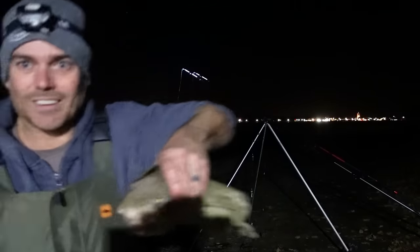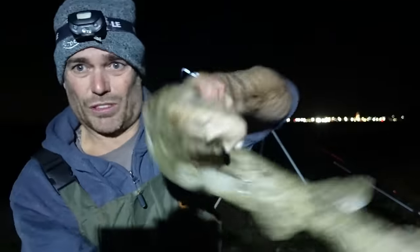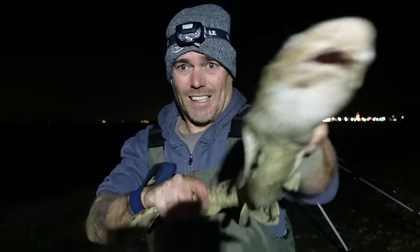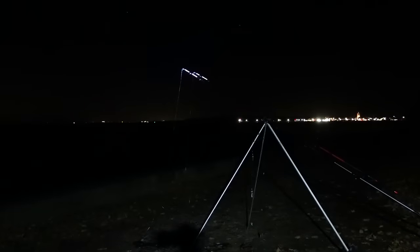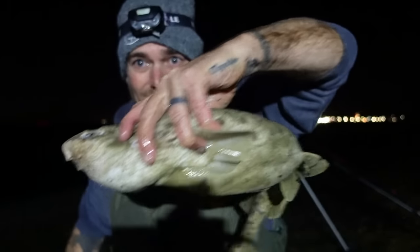And look at this guy. I mean, he's very covered, but you can see straight away, look at his nasal flaps, look at his teeth, look at his spots, and just also, he looks like a brute. I mean, look, that is not a dogfish. That is a bullhuss. Awesome, man.